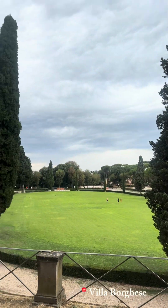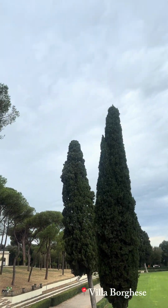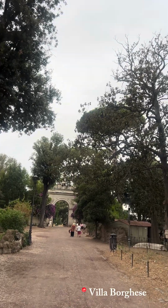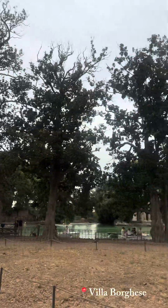This is still Villa Borghese. It's stunning, stunning. If you want to do more research about the place, I've left a pin here as well. So you can just Google it if you want.